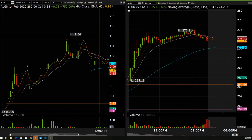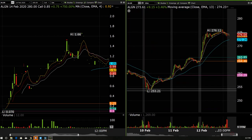As the contract gets closer to the strike, the delta is going to get closer to essentially 1, until it's in the money, and then eventually the delta will become 1. For every $1 move on the common stock, the contract's going to move $1. But that's besides the point. You can read up on that stuff. It's very basic. Anyway, ALGN, guys, basically what was happening here is I was looking at the daily chart.